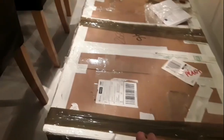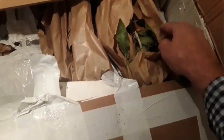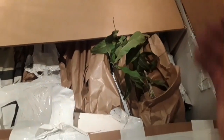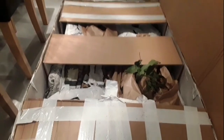I've just opened the box. I'm not even going to tell you at the moment how long these have been sitting somewhere, but unfortunately what's arrived, and I can tell you they've been sitting in customs for several weeks, basically looks like dead plants, to be honest. And it was quite an expensive investment, but I'm afraid it's all gone wrong paperwork wise.